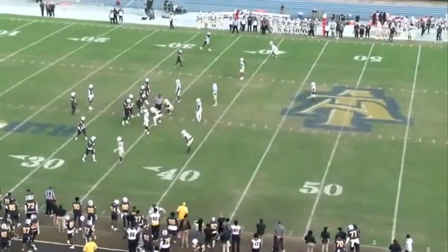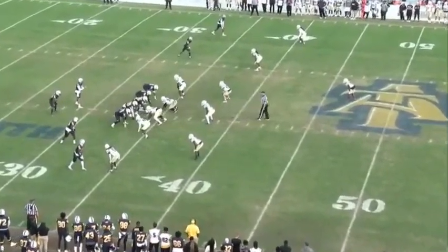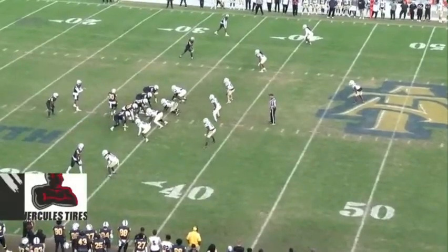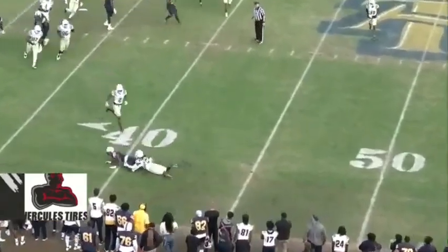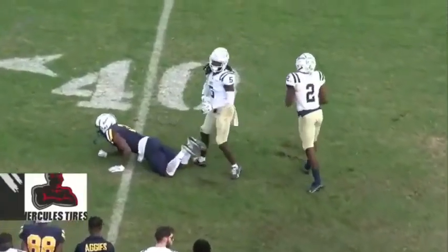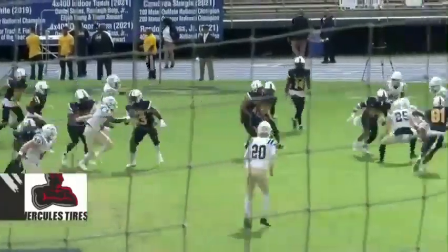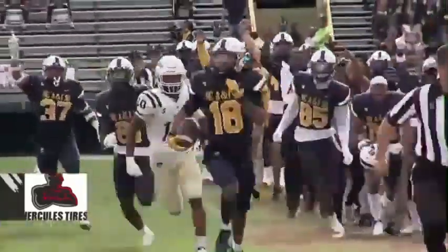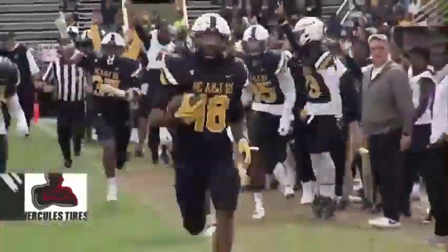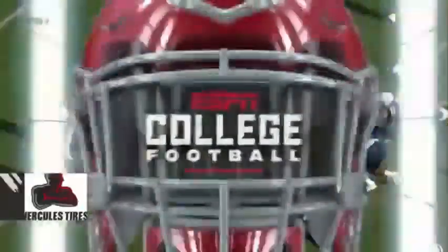The Hercules Tires strong move of the game, Tamon Cook taking it 95 yards to the house. Fowler towards the boundary. That one incomplete to Bowick. No flag on the play. And here we go. There's the Tamon Cook 95-yard return for a touchdown, showing off that 4-3 speed. Put A&T right back into the game. They trailed for 12 seconds at that point.